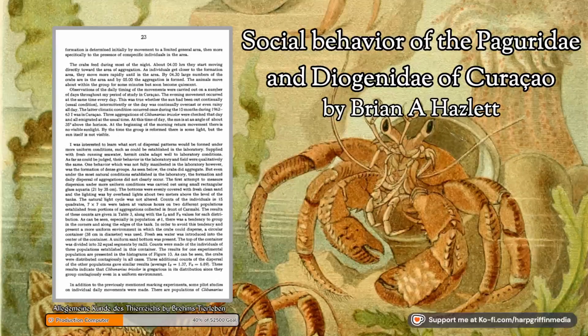The crabs feed during most of the night. About 4:00 they start moving directly toward the area of aggregation. As individuals get closer to the formation area, they move more rapidly until in the area. By 4:30, large numbers of the crabs are in the area, and by 5:00, the aggregation is formed. The animals move about within the group for some minutes, but soon become quiescent.